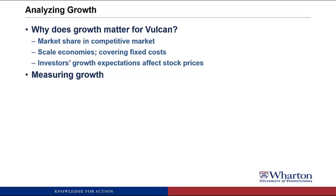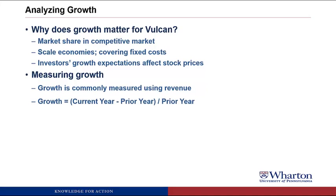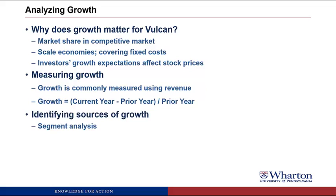When we talk about a company's overall growth, we're usually talking about revenue growth. But we're also going to measure growth in a bunch of other line items, and the formula for each is going to be the growth rate is the current year amount minus the prior year amount divided by the prior year. And it's important to try to identify the sources of the company's growth. So we're going to look at some segment analysis, so which segments are growing more than others. We're going to look at unit growth versus sales price growth. So is it volume increasing, sales price increasing, both, neither? And then ideally, you'd look at organic growth versus growth by acquisitions, but it's going to be hard to tease that out because Vulcan does not provide that separate disclosure.